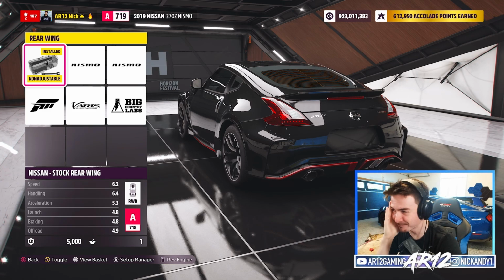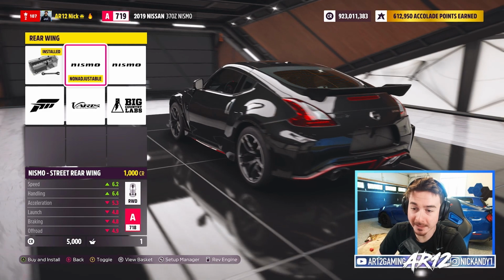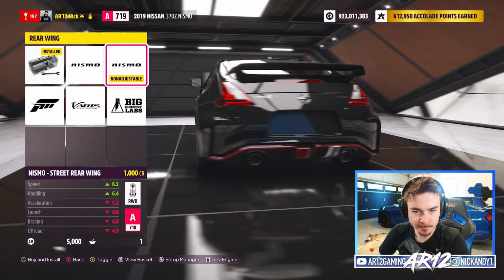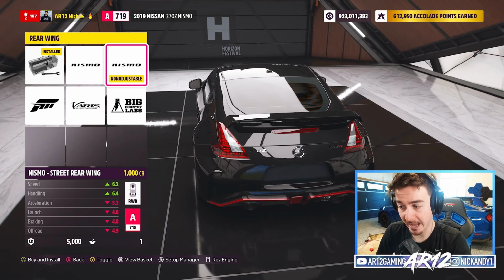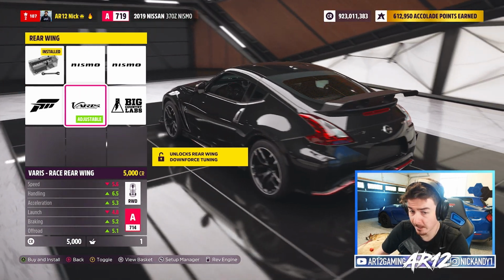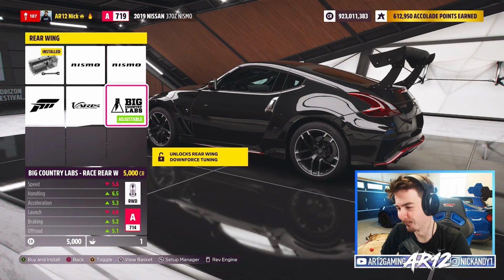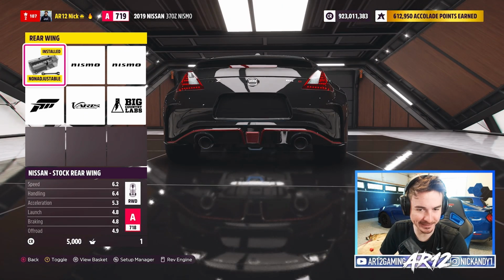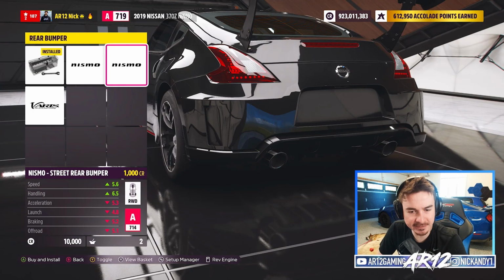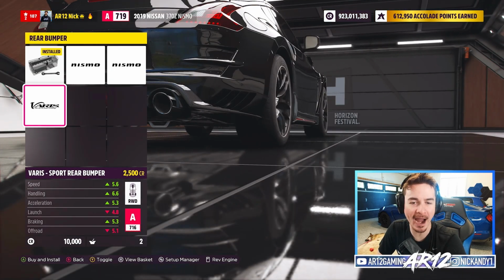Big Country Labs? No way. So a Nismo rear wing? That's actually not bad. How about this one? That's also not bad. That's less bad. The Varus rear wing is just kind of weird. I mean, it's cool carbon fiber. Yeah, there's no place for Forza Aero on this car. So Nismo, Nismo, and Varus.